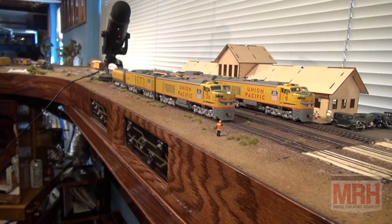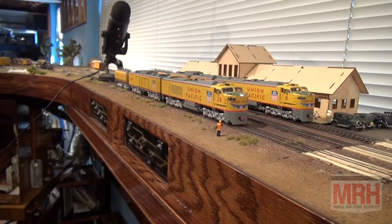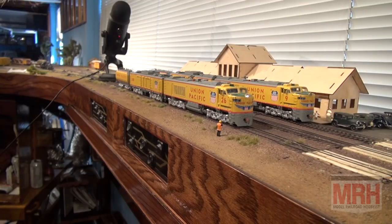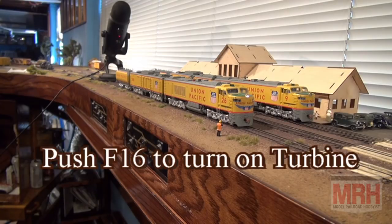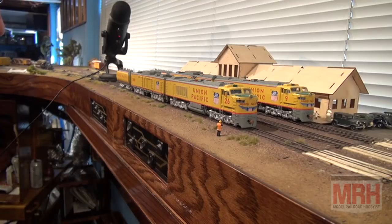And turning on the turbine. Right now it's just being powered by this motor and the lead locomotive. And now you hear the turbine starting. It flamed out. That was neat.